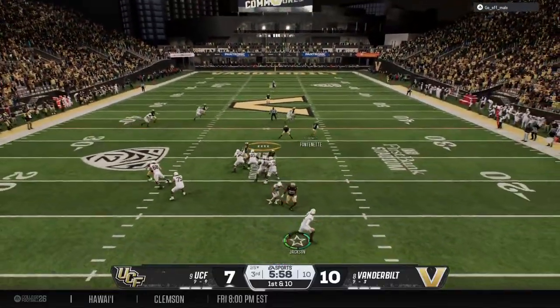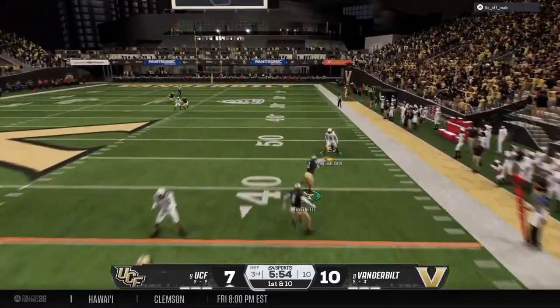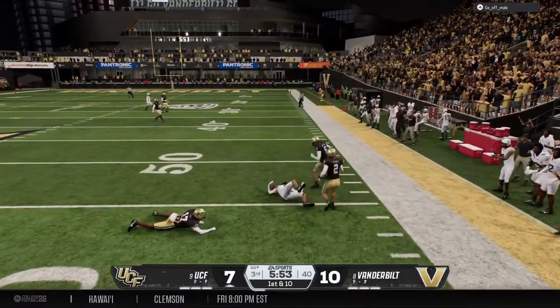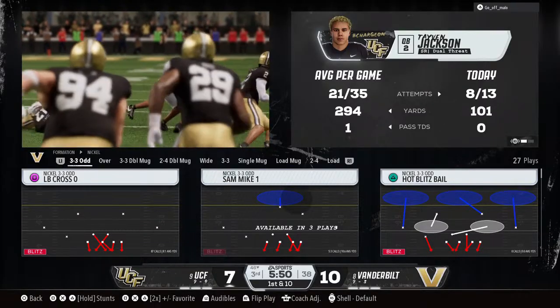Play action here on first down. Moves out of the pocket. There's contact on the throw. Finds a man open on the right side downfield. And what a grab by the sophomore.